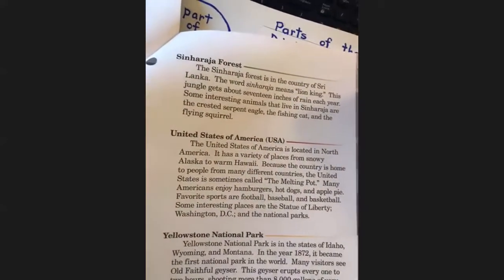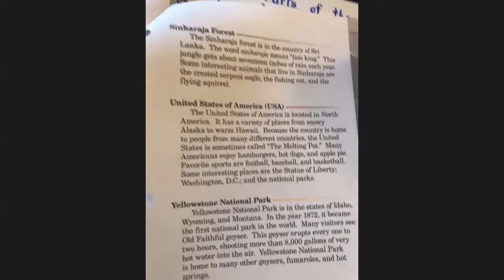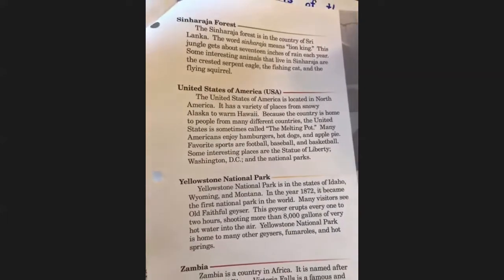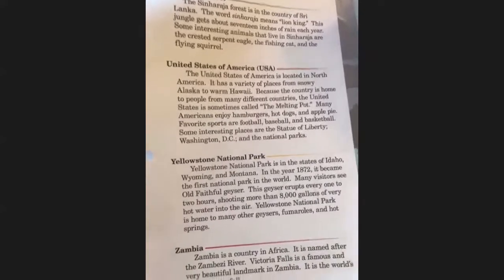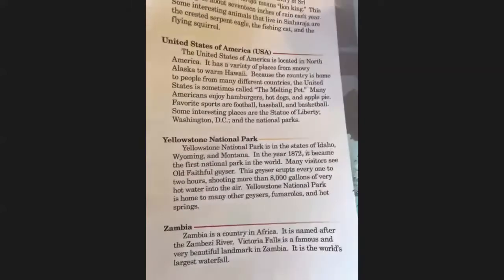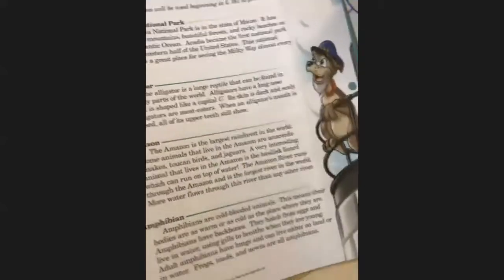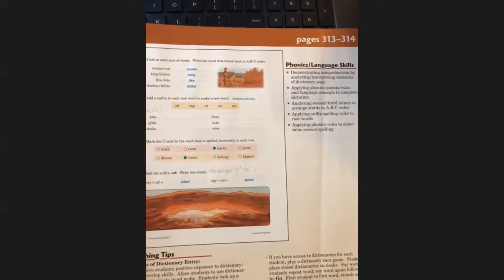United States of America. We should read that one. Yellowstone National Park. Ooh, in our math book. Do you remember learning about some things? The Yellowstone National Park, even in our math book. Zambia is the name of the country in Africa. And that's all. So, it looks like this. And you should enjoy looking through it and reading. Now I'm going to move.